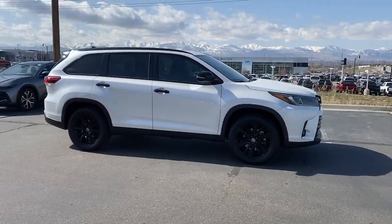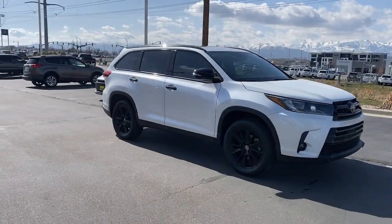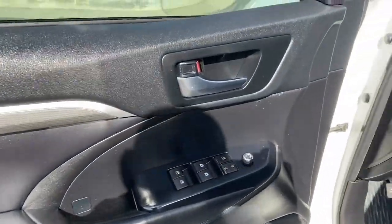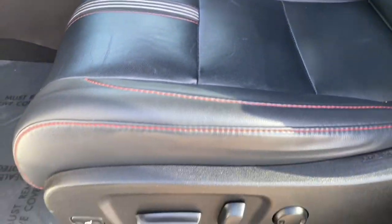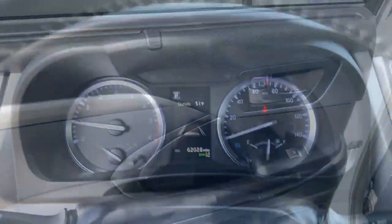These are just some of the great options this vehicle comes with: navigation system, keyless entry, moonroof, power passenger seat, heated mirrors, backup camera, power liftgate, fog lamps, satellite radio, power driver seat.